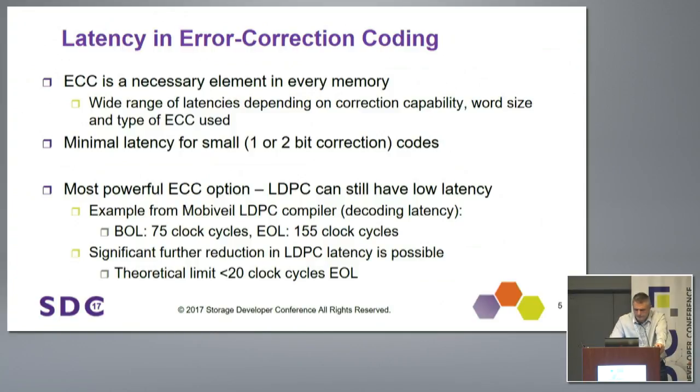We went through a process of figuring out what is the theoretically best case latency for LDPC, going through the algorithm, what it does, and looking at the sequence of calculations you have to do and what it would mean in a digital implementation. And we get numbers of 12 to 15 clock cycles at the end of life. So certainly something less than 20 nanoseconds, with an implementation that's geared towards lowest latency instead of smallest size. Okay, so in summary, this is what Mobiveil was able to do with this controller design that was scaled to a persistent memory application.